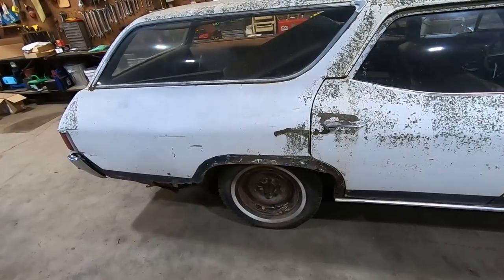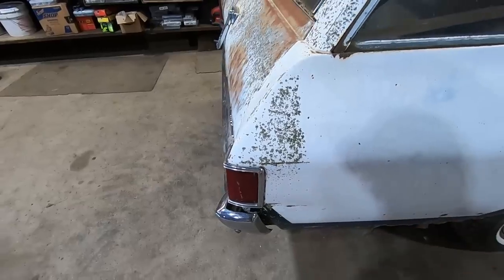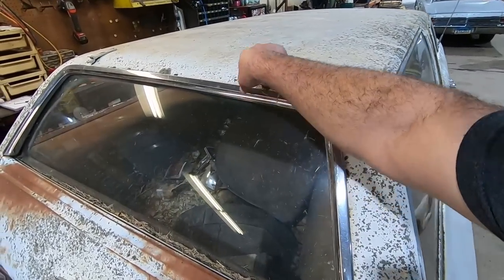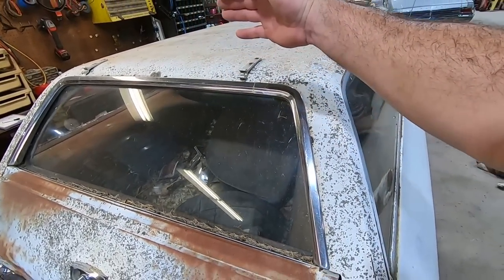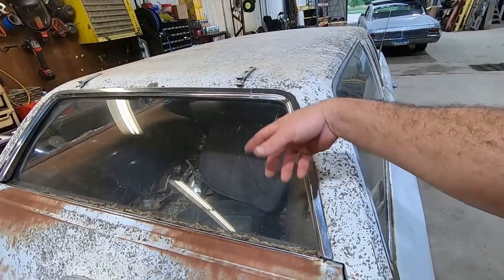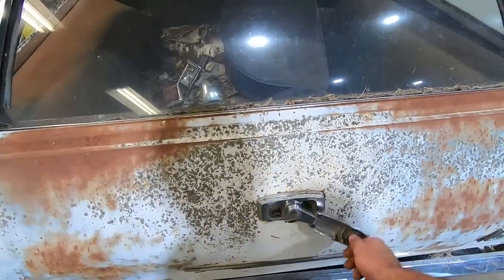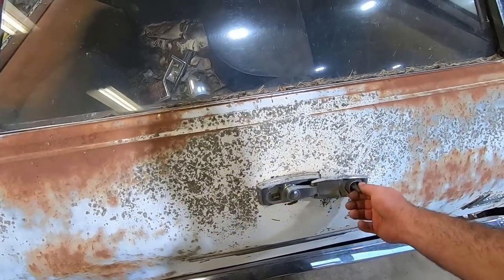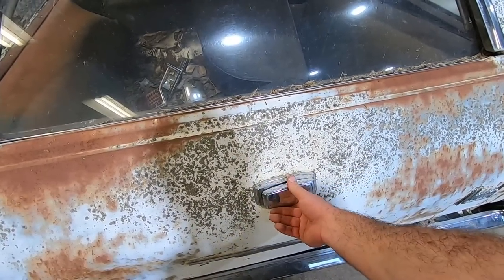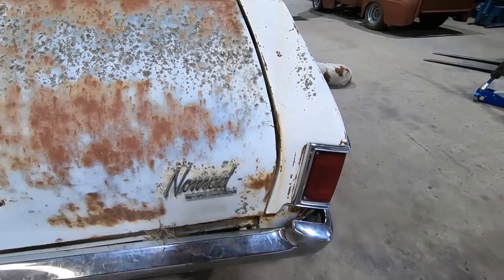Rear quarters are rusty, so it probably needs a quarter there. It's got a little scuff there. Had the vent, what do you call that? The wing on the back, and that's supposed to keep dust from blowing back in, or would bring air back in to keep the people in the back seat cool. I don't know. I think this is how you roll the rear window down if it wasn't stripped out. And yeah, lock the tailgate. Back here, it's a true Nomad though.